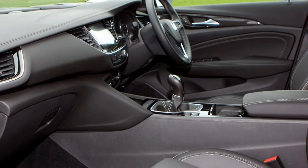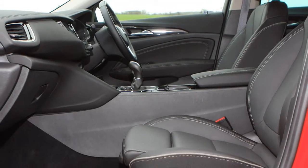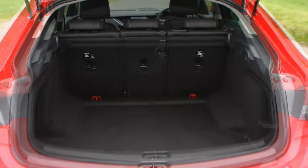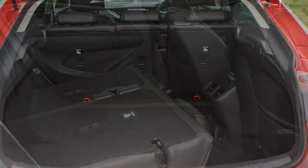High-performance Vauxhall Insignia Grand Sports announced in July 2017. The XI badge returns to Vauxhall's bootlids in 2017, set to be officially unveiled at the Frankfurt Motor Show in September on the Insignia Grand Sport. And this is far more than simply a bodykit.